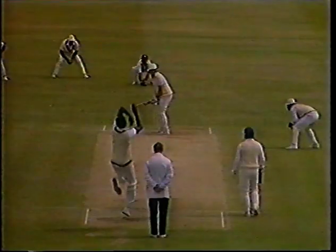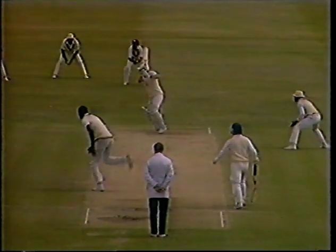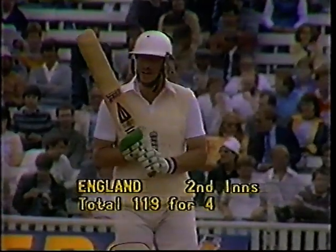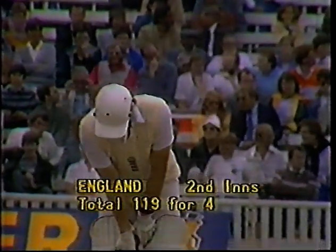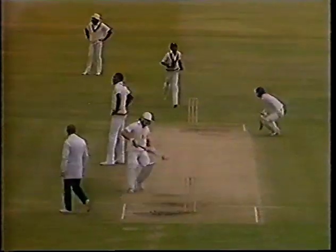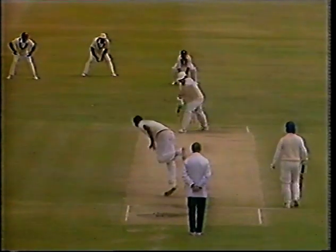And Botham again getting very nicely into position. Well, a perfect square cut there. Everything in position and right over it. Takes Botham on to 21. He's squeezed that away wide of the gully man. Well, this is one up to Garner because there's no control in that shot. A little bit of bounce, just wide there of third slip.